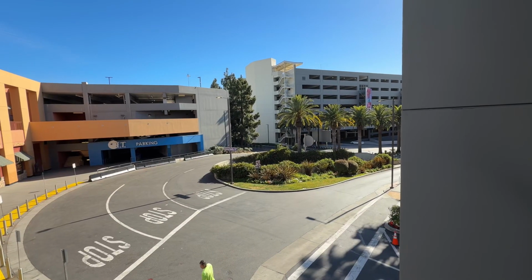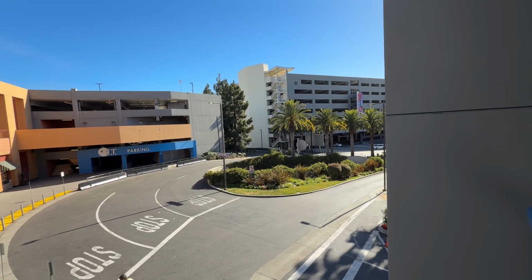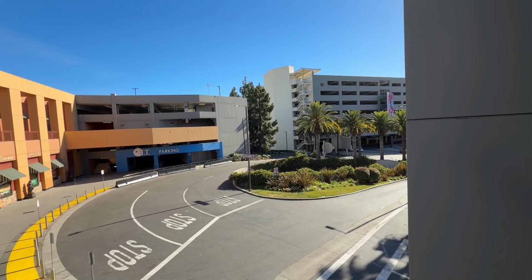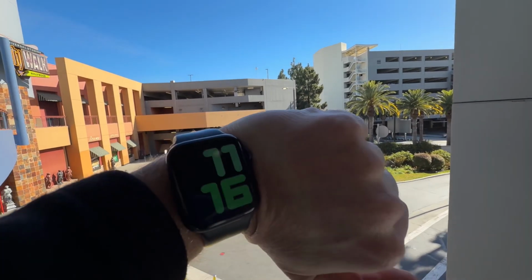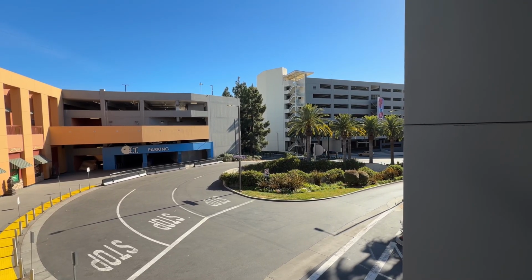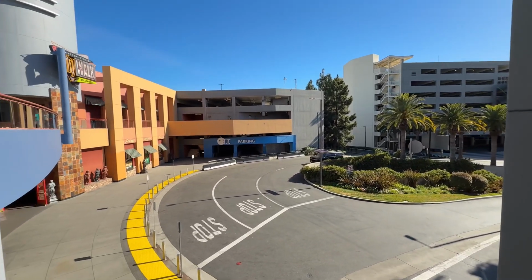There's not too many people pulling up into the parking structure this morning, so maybe the park won't be that crazy. We'll see. I am arriving a little bit after park opening. The park opened up at 10 a.m., so it's been an hour and 16 minutes, so maybe a lot of people are already on the inside.